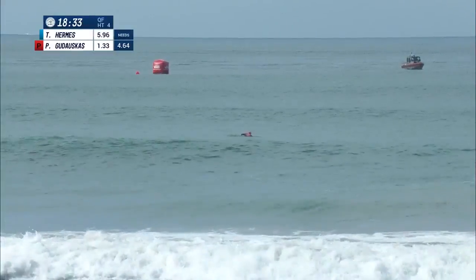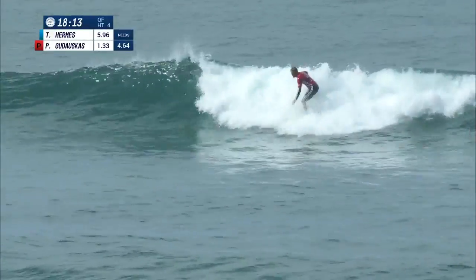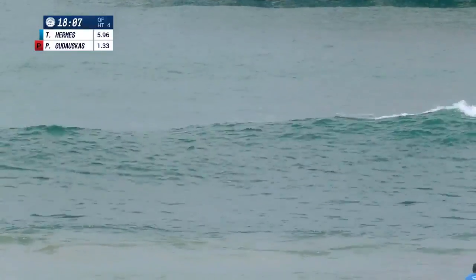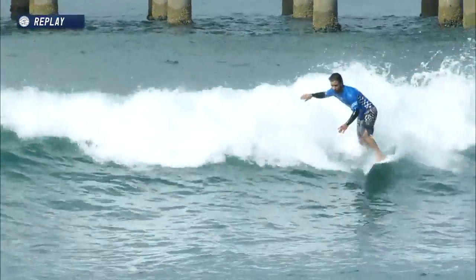Things are heating up here with 18.5 to go. Here we go, nice set wave. Patience could pay off here for Pat Gudauskas. Sets it up with the foam climb. Don't lose this one, and he just gets a little hung up. Not the best section, outside or inside.